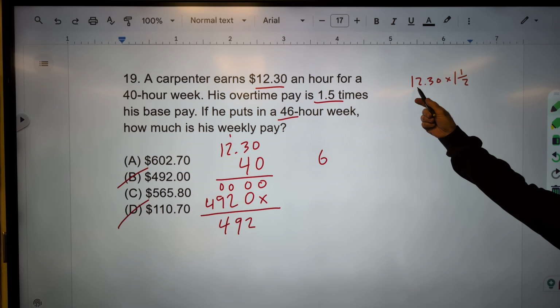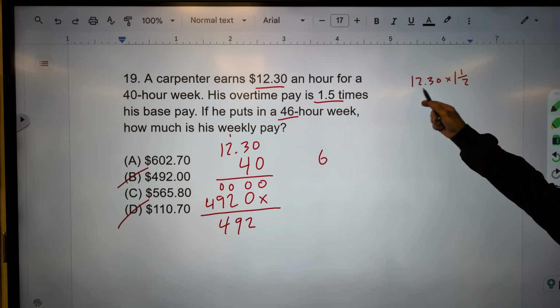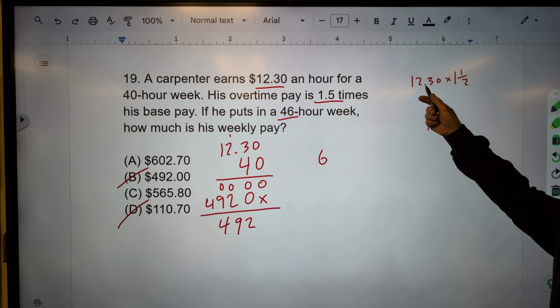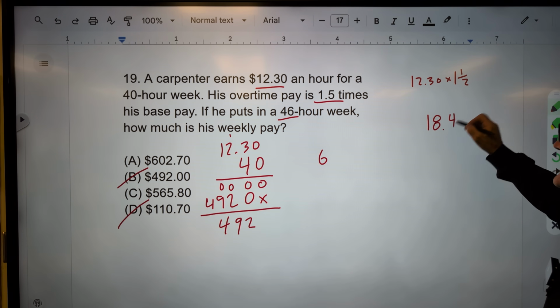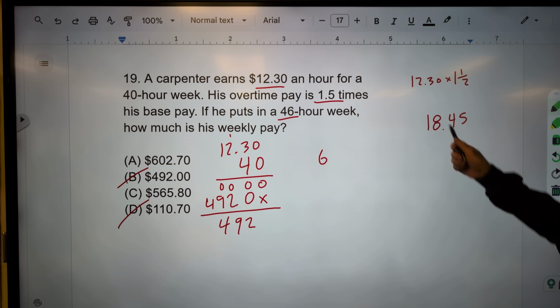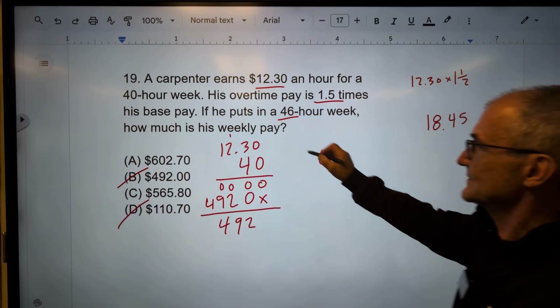Well, I could do 1.5 of 12. Half of 12 is 6. So 1.5 would be the 12 and the 6, 18. And then 1.5 of 30, half of 30 is 15. So 1.5 of 30 is 45. So he makes $12.30 an hour. Time and a half, he gets $18.45.